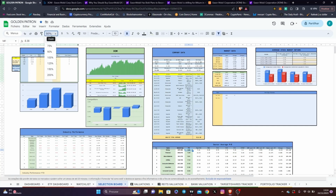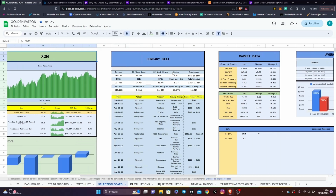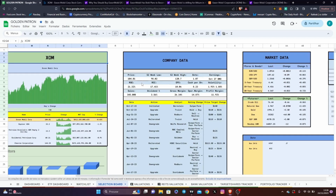So we're going to zoom in right here. Now, once we plugged in the stock ticker symbol, we can see that the 2-year chart is looking pretty good. And looking at this data that we have right here, let me just zoom in a little. We can see that it is currently trading at its 52-week low, as we've seen before.